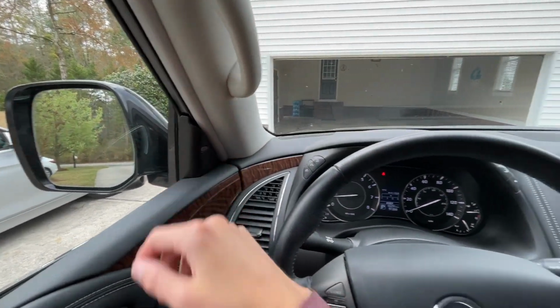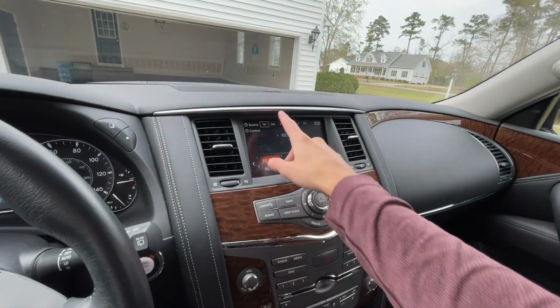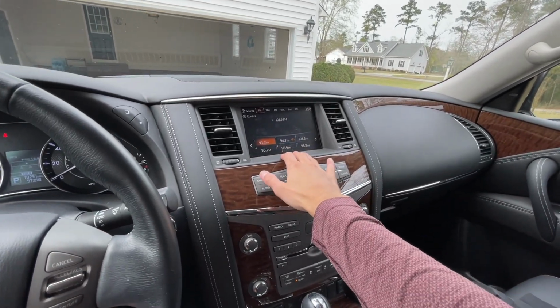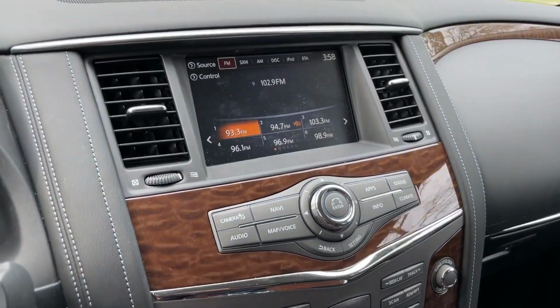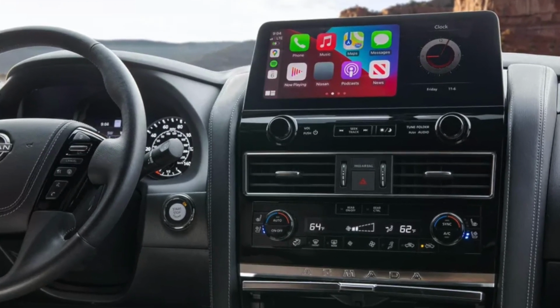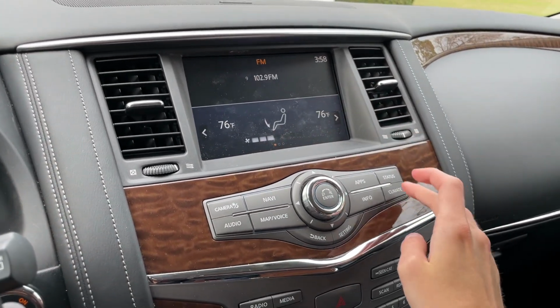You have your blind spot monitoring over here on your pillars. Bose premium audio system with your XM, AM, FM, iPod integration, Bluetooth streaming audio. No Apple CarPlay though, so you will want to get a post-refresh model for that. You have a little status menu here going through compass and climate and stuff like that.